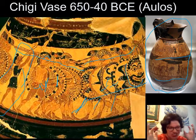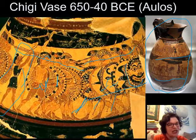Our firm start date for the hoplite phalanx is a fully formed battle formation. And it's pretty early. 650 is right near-ish the beginning of the Archaic, especially if we start dating the Archaic closer to 700 than 750. It's there.